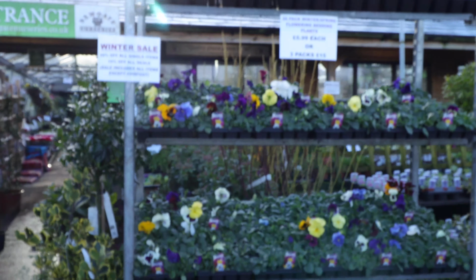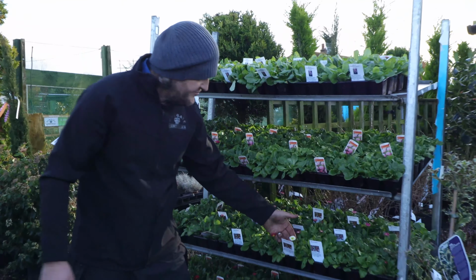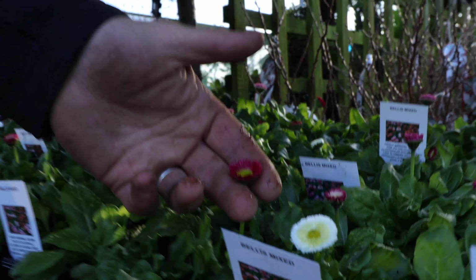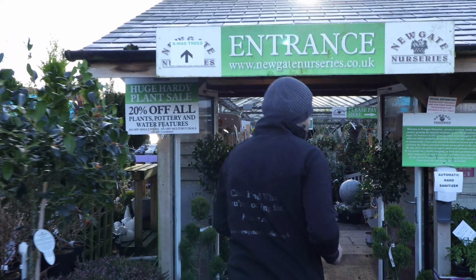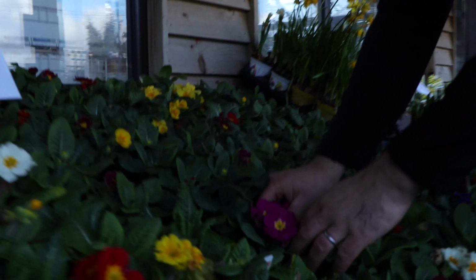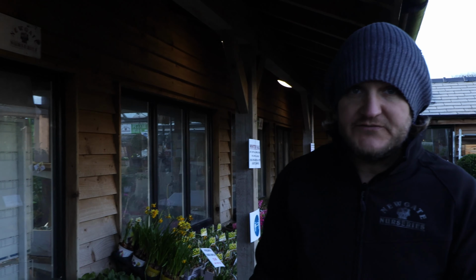Okay, other things we can put in. Just starting to rear their heads after the winter. Bellis daisies, they're lovely. They come in all colours, pinks, whites, reds. They're again great for pots and baskets to mix with the pansies. And we can also start to now look at primroses as well. These are flowering nicely. We're just starting to get the first flowers on the primrose. There's your flower. And they'll be in full flower shortly. Again, they're in packs of 4, 3 packs for £10.